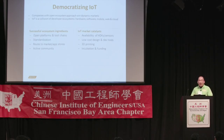And also the path to the market. We have makers, developers create those innovative devices based on their idea. They want to be successful. To be successful, we have to ensure there is a clear path to the market. Of course, the active community is another key ingredient to keep the ecosystem alive.